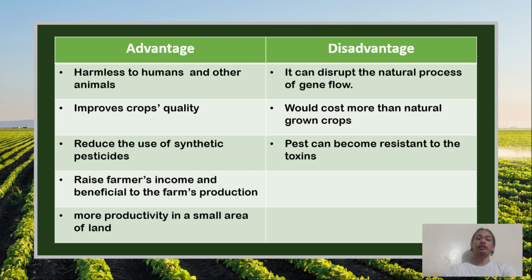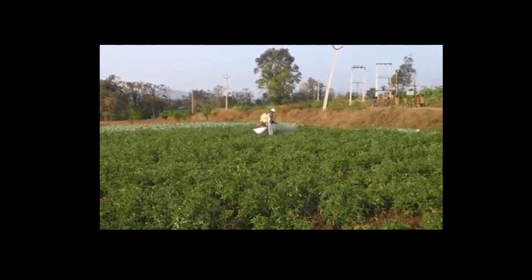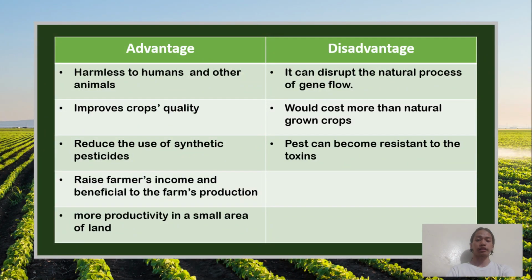BT crops have advantages and disadvantages. The advantages are BT crops are non-toxic to humans and other animals. And because of its pest resistance, it improves the crop's quality and also reduces the use of synthetic pesticide that can cause soil pollution. It would also raise farmers' incomes and beneficial to the farm's production. It would also be more productive in a small area of land.